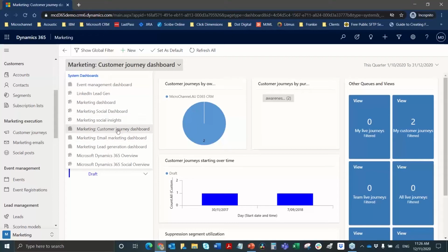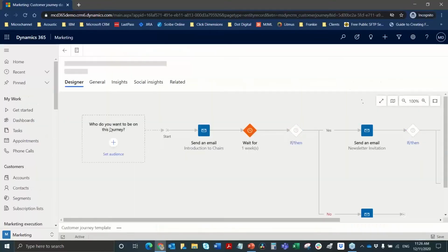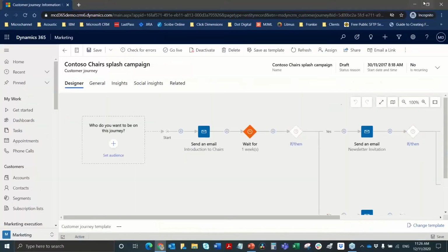So we're going to stick here in the customer journey dashboard to have a look at how that action comes to life. When we have a look at one of the campaigns, we can see here that the customer journey comes to life. This is a simple drag and drop environment, and what we're seeing here is exactly what your marketing teams will see.